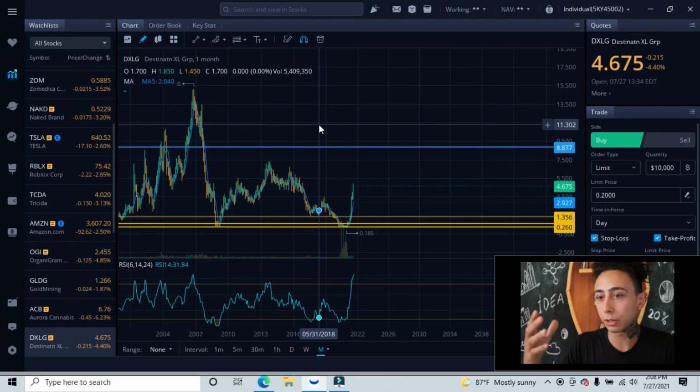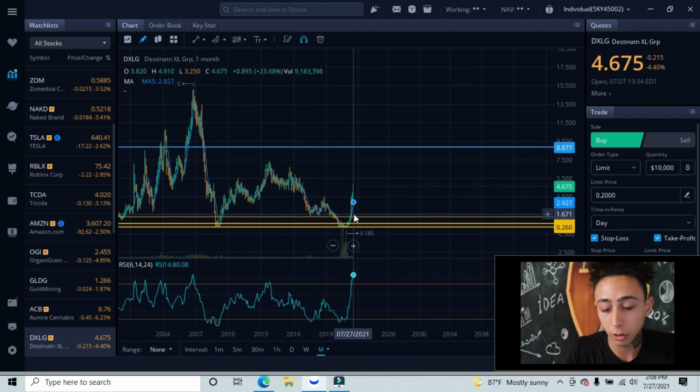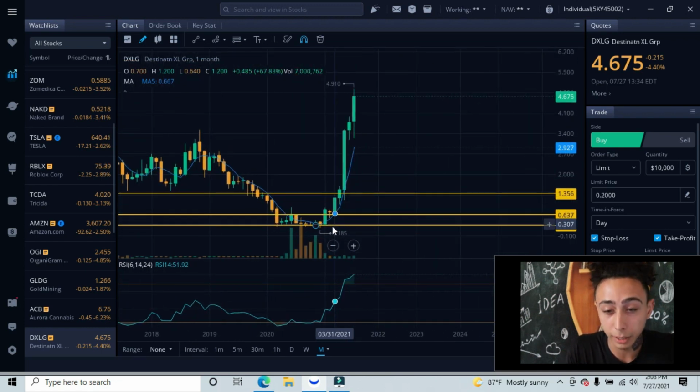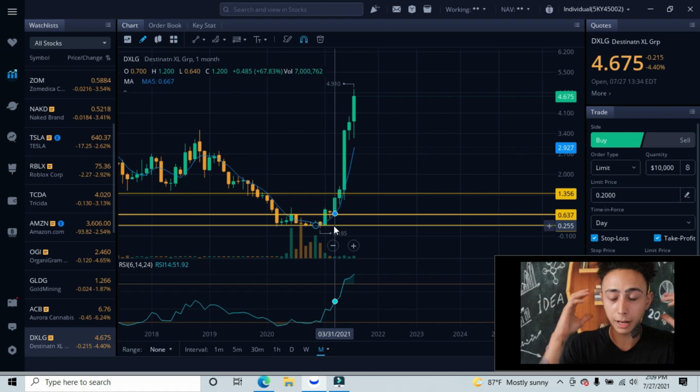And everything was going down. Everything was basically crashing, and so did DXLG. DXLG crashed all the way down. Let me zoom in to the same areas that we tend to bounce from. And I got in at literally the 22-cent area or the 20-cent area, okay? And I told myself that this is a pattern that I can see clearly. I'm applying technical analysis. This should work, okay?